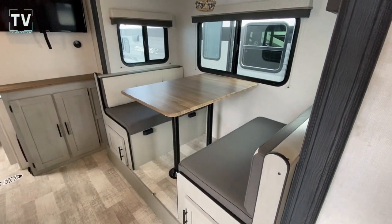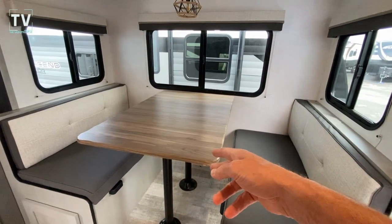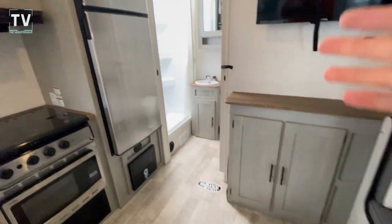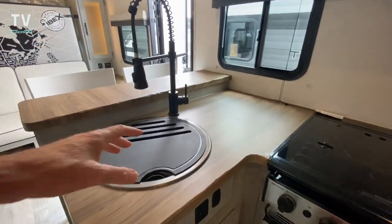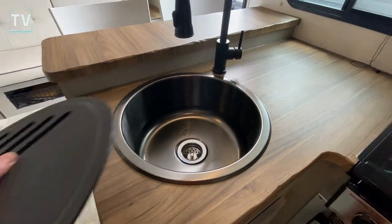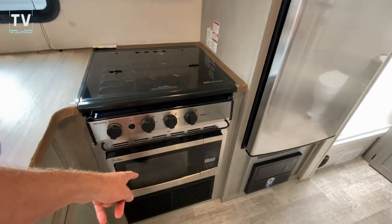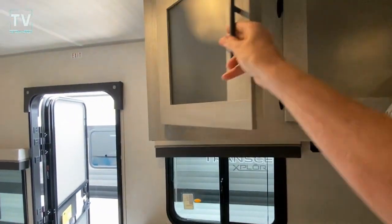And the big difference that you see right off the bat is the 19 had a dining area and a couch. This has the dining area, flat screen TV, cabinet space, refrigerator, freezer. We'll get to that in a moment. I want to show you a little bit of the kitchen. So you see the similar gunmetal gray kitchen sink. You have the spray nozzle, three burner cooktop, microwave, oven, cabinet space above. Let's go ahead and just show you that.